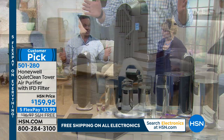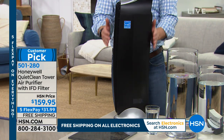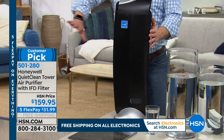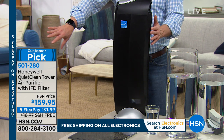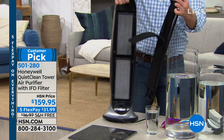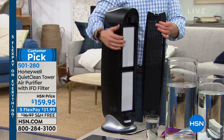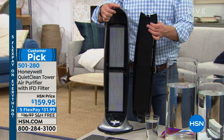So you see how this unit takes in the dirty air from all different directions because it oscillates in. It then traps it in 3 layers of purification and then pushes out 99% cleaner air just by plugging it in. It will circulate the air 120 times a day. To do that in your home, if you had to clean the carpet 120 times a day, that means a lot of vacuuming. With this, it's a plug and play system.